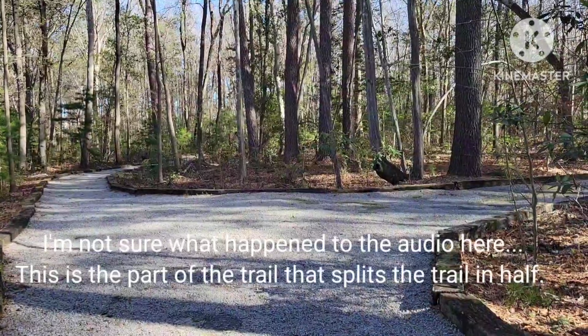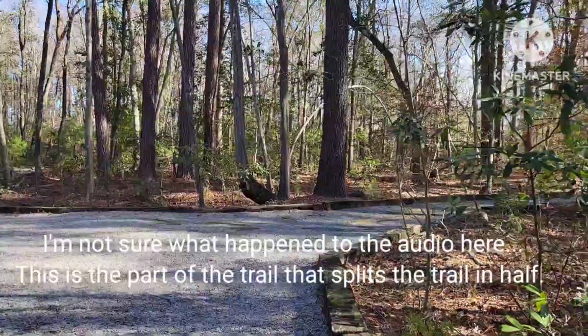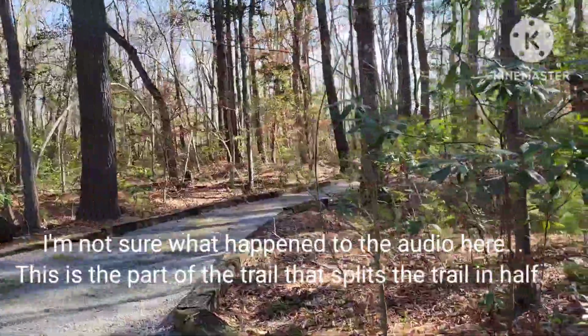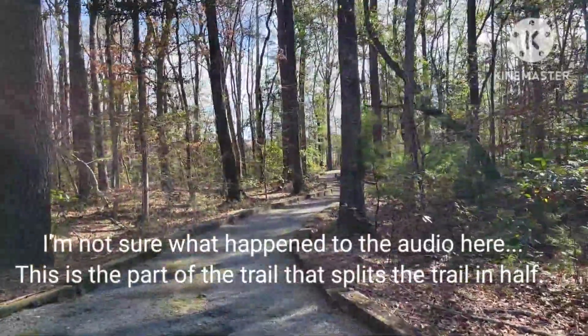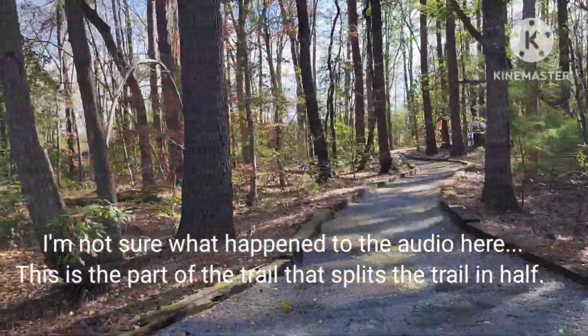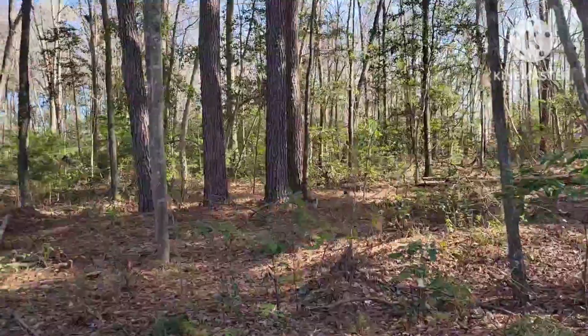So this is about the halfway point. There's the trail that kind of goes down the center. Go back to the beginning down there. We'll explore that in just a few.